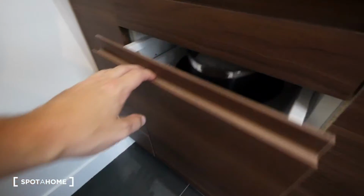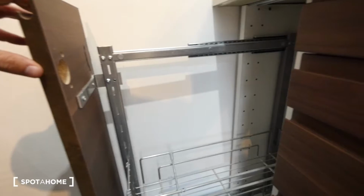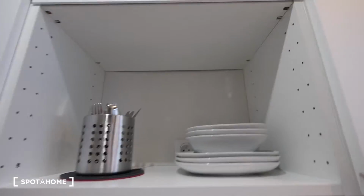Yeah, we have definitely a lot of space here. You can see we can put pots and pans, and right here we have the space where we can put spices and all the kinds of things. Also on the upper part of the kitchen we still have a lot of space in those cabinets, as you can see here. And here you could put your dishes and glasses and so on.